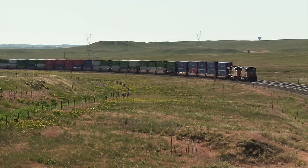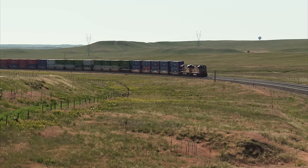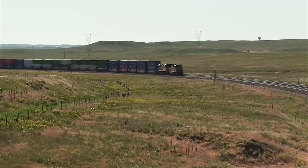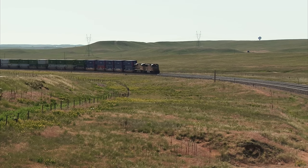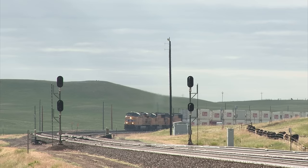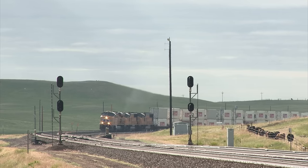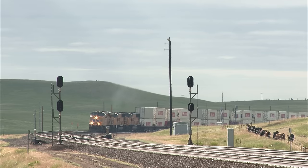Two remote-controlled DP units on the rear of the train race by in dynamics as the stack train heads to Cheyenne for a crew change. Borie is located at milepost 519.1 and appears on Union Pacific's timetable as CPW 519.